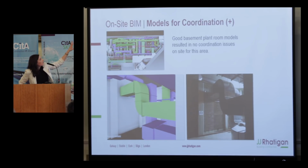So yeah, it's hard to get an overall photo of the plant room down there, but there's just a comparison between the ductwork shown in the model, and then that's the ductwork actually installed on site at the moment. So it's very similar, the two, virtual and in reality.